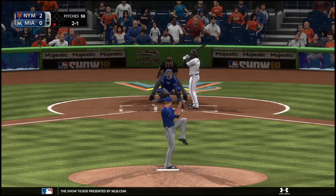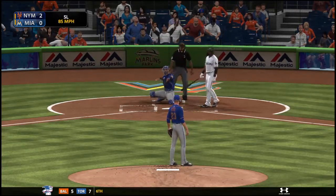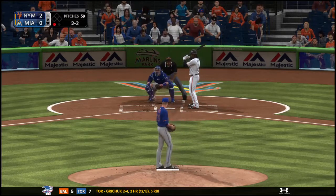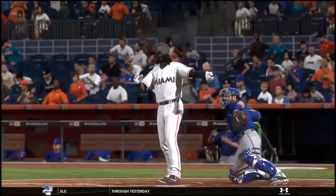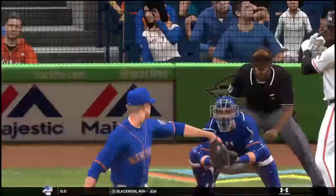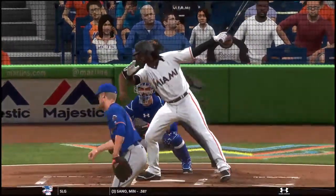The 2-1. Waves and misses for strike number 2. And a wave and a miss on a ball that was way out of the strike zone. There are 2 away now. Wow, that's the case right there where a pitcher knows this guy's up there and he's in swing mode. That pitch wasn't even close to the strike zone, and he still swung at it.